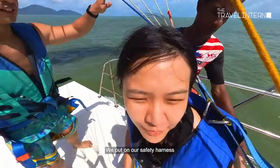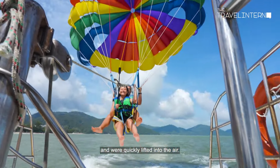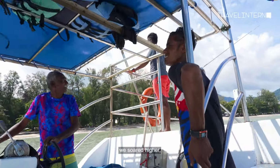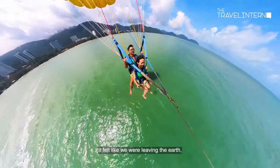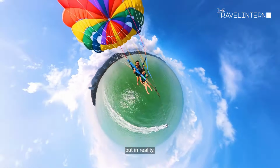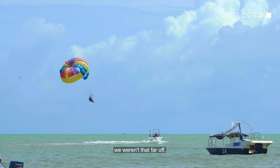We put on our safety harness and were quickly lifted into the air. As the boat sped up, we soared higher, taking in the breathtaking views. It felt like we were leaving the earth, but in reality, we weren't that far off.